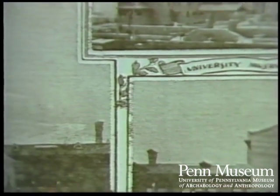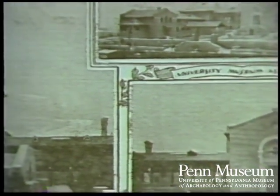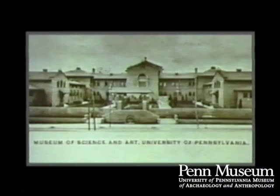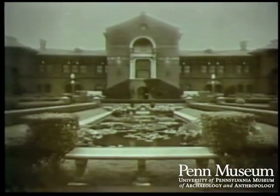The year was 1899. At the University of Pennsylvania, the Free Museum of Science and Art was about to celebrate its 12th anniversary by taking up residence in its new building as the University Museum of Archaeology and Anthropology. One of the first exhibitions to appear would be a splendid ethnological collection brought back by three young gentlemen adventurers from their ongoing expeditions to the island of Borneo.